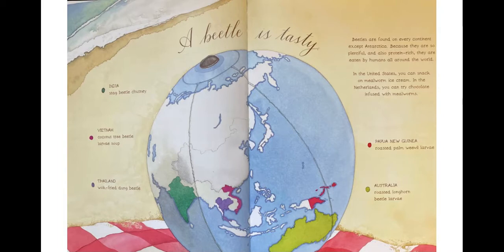Beetles are found on every continent except Antarctica. Because they are so plentiful and protein rich, they are eaten by humans all around the world. In the United States, you can snack on mealworm ice cream. In the Netherlands, you can try chocolate infused with mealworms. Papua New Guinea, roasted palm weevil larva. Australia, roasted longhorn beetle larva.